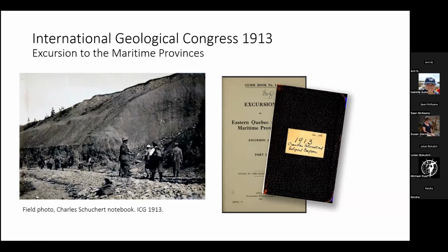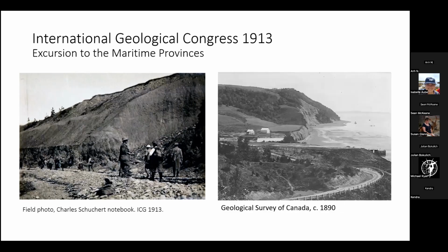Charles Schuchert at Yale, his field book, just like Charles Lyell's notebook, is in the archives, and I've had a digital copy made, and I've been looking at that. It has really interesting descriptions of what he was seeing, and he was also taking his own photos. In that field book are the photos that he was given by the Geological Survey of Canada. This photo is one of those. It's from around 1890, produced by the GSC, so sort of like a Weston photo.